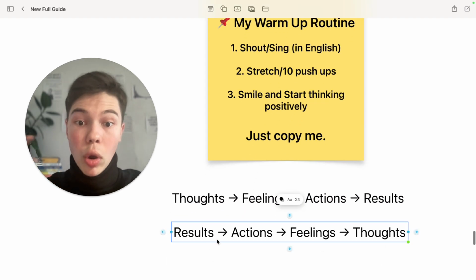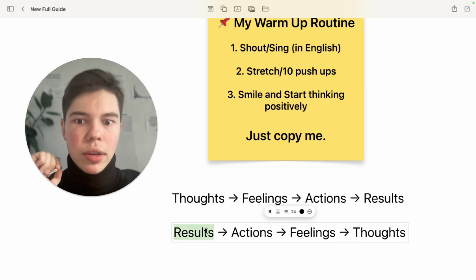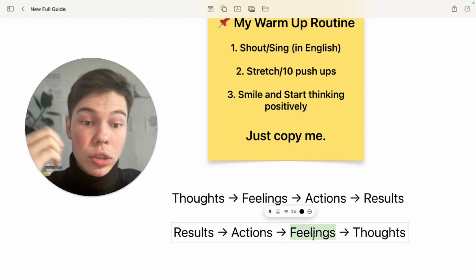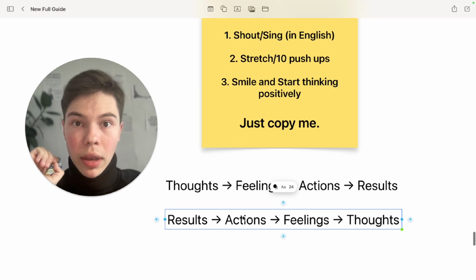But it also goes the other way around. So you can also have positive results, then have positive actions, and then that will lead to positive feelings, and that will lead to positive thoughts. This is the long term confidence.